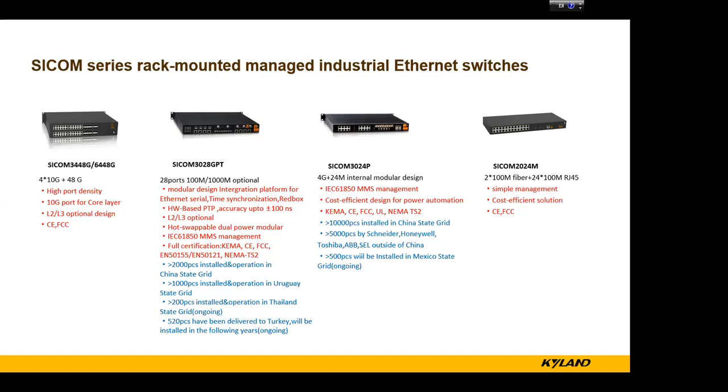This product is a more cost-efficient solution than the SICON 3028GPT, but the GPT is more powerful than this device. This is the best seller in past years at KYLAND. More than 10,000 pieces have been installed in the Chinese state grid, and more than 5,000 pieces outside China have been purchased by Schneider, Honeywell, Toshiba, ABB, and SEL. Another ongoing project is that more than 500 pieces will be installed in the Mexican state grid.